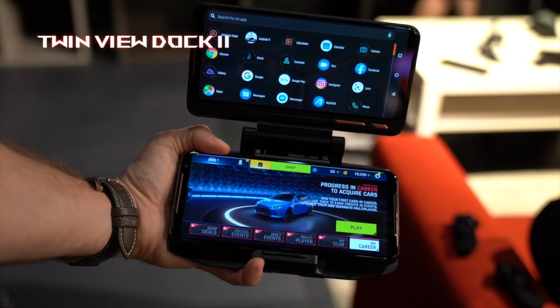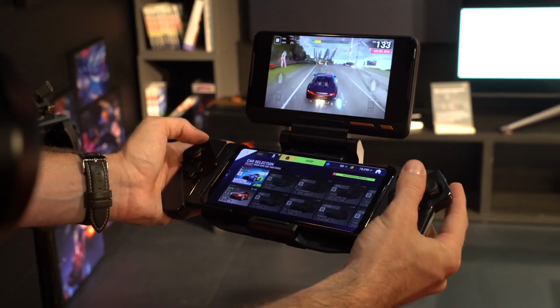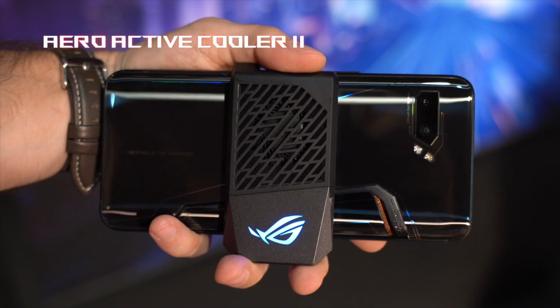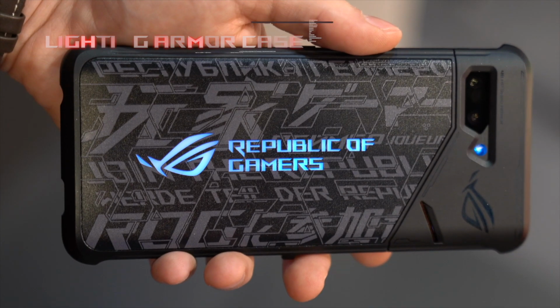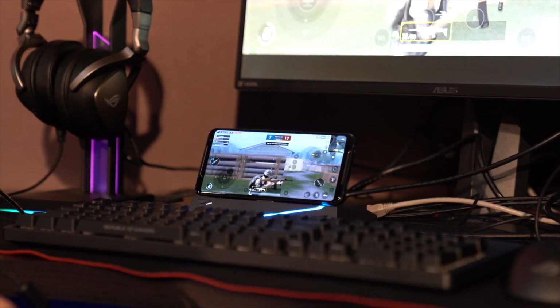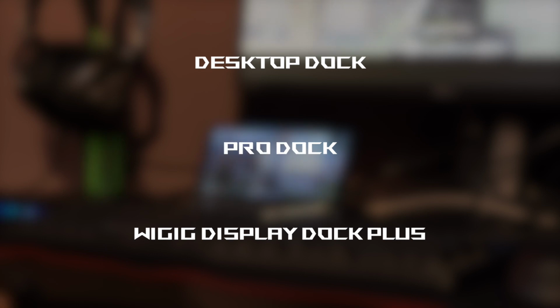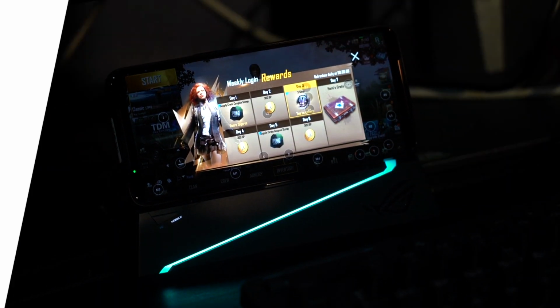The twin view dock from last year also has been updated, making it lighter and easier to use. It can also be used in conjunction with the gamepad. Other accessories include the Active Aero Cooler 2, the Aero case, and the Lighting Armor case. And if you have older accessories like the desktop dock, the Pro dock, and the WiGig Display Dock Plus, all of those support this newer model.